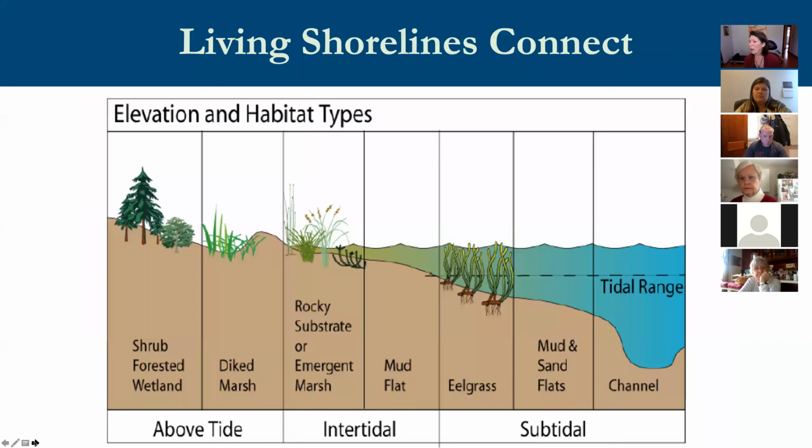And because we're Wetlands Watch and Elizabeth River Project, we definitely want to talk about elevation and habitat types that are there along a tidal shoreline, and how connected they are to the tidal range and water levels, and how they're connected not just along the shoreline, but from the water's edge inland. And the goal of the living shoreline is to maintain that connection. And when you have erosion, for instance, at the water's edge, you might have a disconnected shoreline.